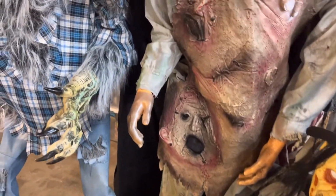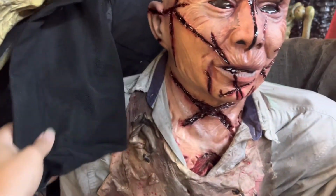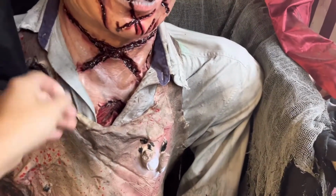So it's not like this cheap material you're getting from Spirit. This is a real shirt. These are real pants, real boots.